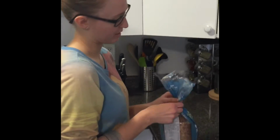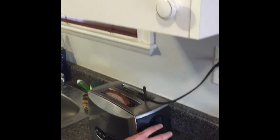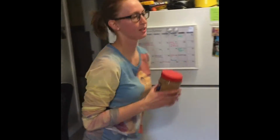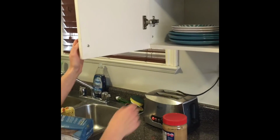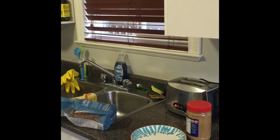First I grab the bread from the counter. Then I grab the bread and put it in the toaster. And now I wait. While I wait, I can grab the peanut butter from the fridge. Then I put the peanut butter on the counter. Now I need a plate from the cupboard. All that I need is a knife from the drawer.